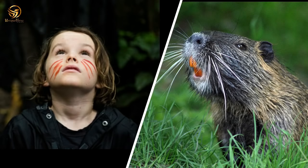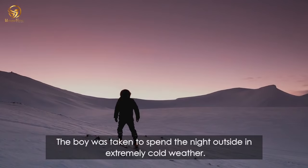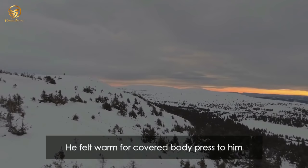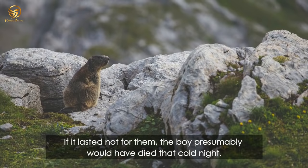Number 4. Real Glendon, a boy from Ontario, Canada, lost his parents as a result of an accident that occurred while hiking on the mountain. The boy was forced to spend the night outside in extremely cold weather. Later on, the boy lay down to sleep for some time. He felt warm from a furry body pressed to him. He thought that maybe it really was a dog, but when he woke up in the morning, he saw 3 beavers sitting beside him. If it had not been for them, the boy presumably would have died that cold night.